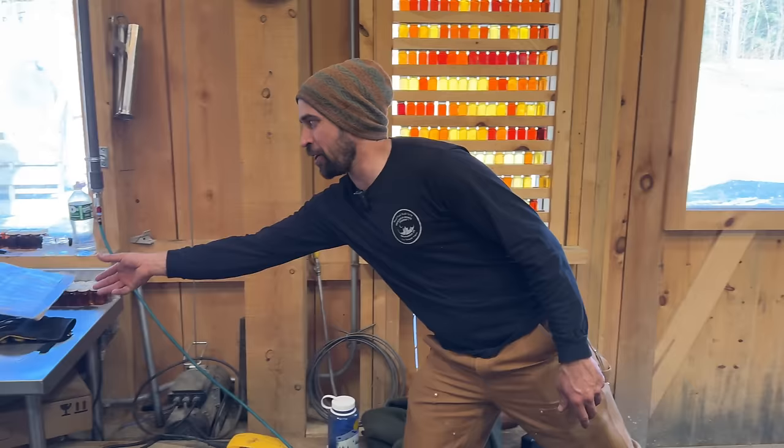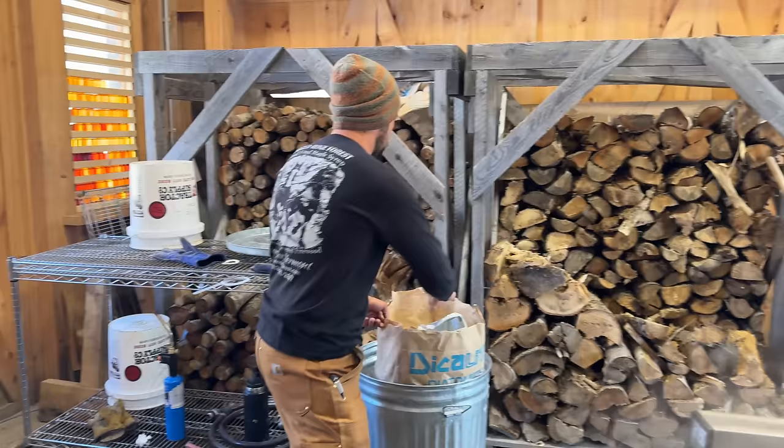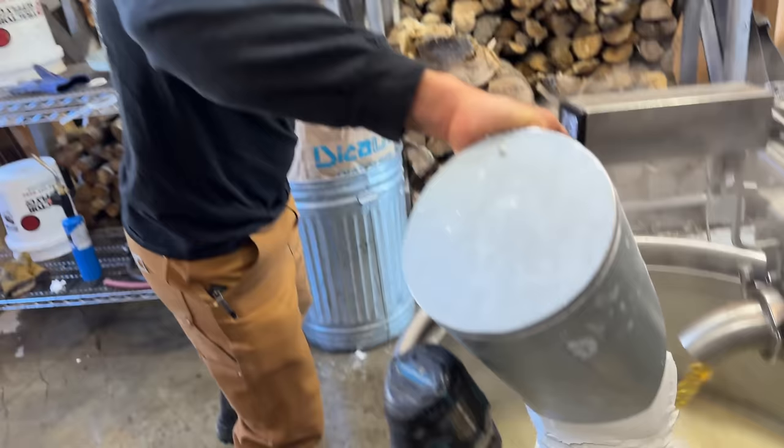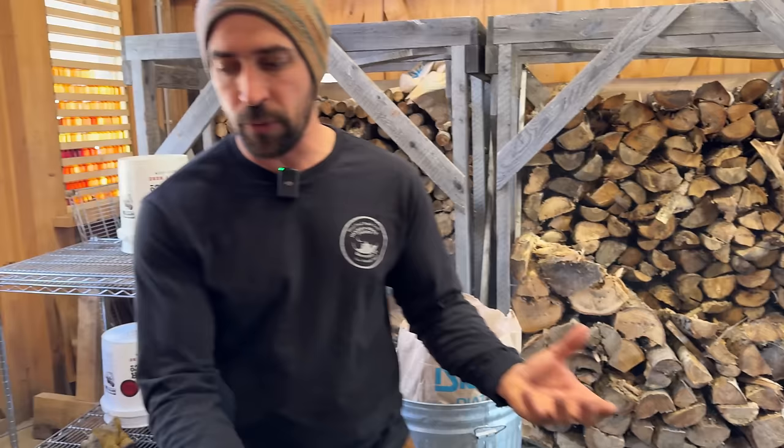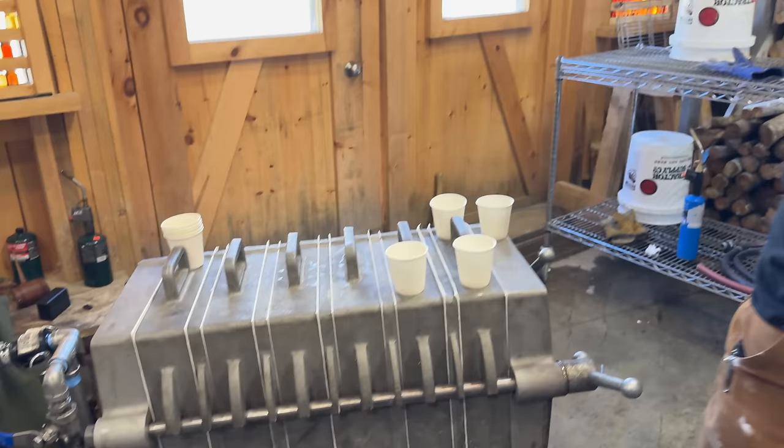Now we're going to add our filtering medium, which is diatomaceous earth. What is this? Diatomaceous earth. It's fossilized seashells. And if you look at them under a microscope, they look like Chex Mix, and they have huge surface area. That surface area allows them to bind with impurities, and they create a matrix in our filter press here. And that filter press is going to separate out the niter as well as the diatomaceous earth.